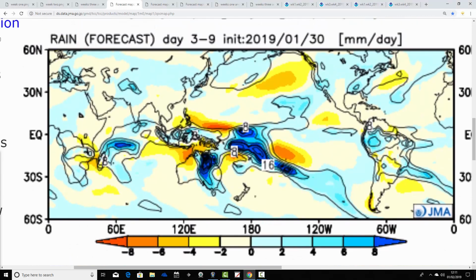Precipitation anomalies in the week ahead, going from the 1st to the 8th of February. A little bit drier than average, so not overly unsettled, which is perhaps a bit of a surprise given we've got that trough of low pressure to our west and south. You might have expected it to be a little bit more unsettled than that showing, but I think rather changeable and quite cold in the week ahead.